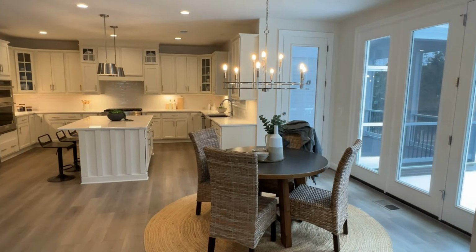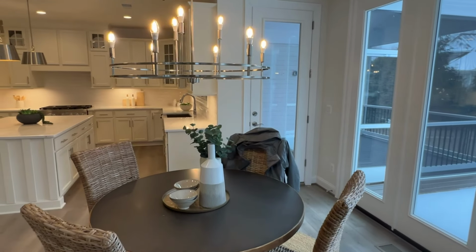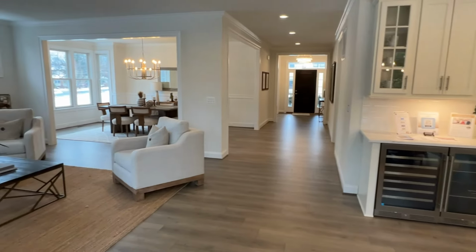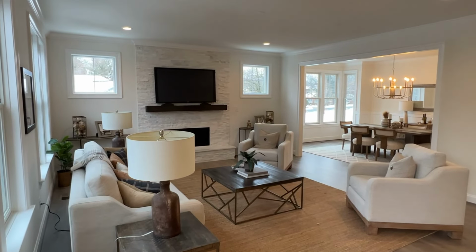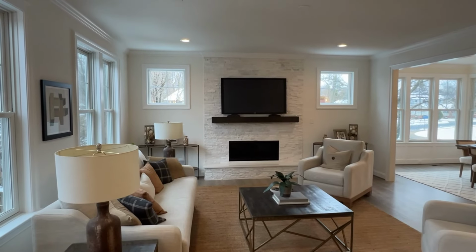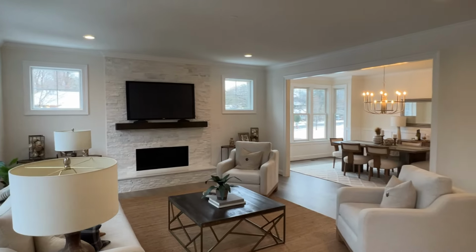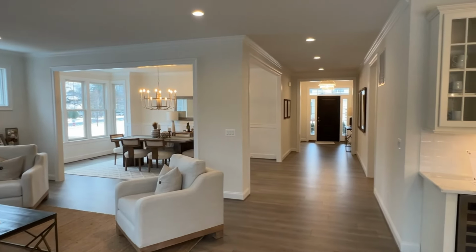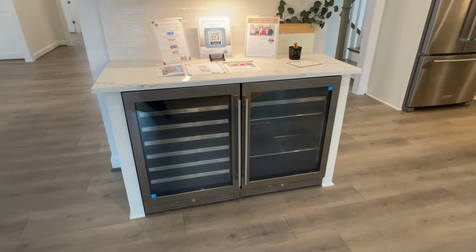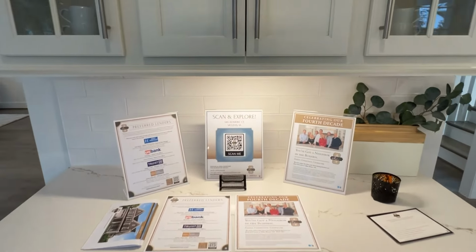And we'll make our way towards the kitchen area. We got this breakfast area right here. And actually, let me just give you a view from this side as well so you can see how it kind of flows together. So plenty of windows, you got tall ceilings in here. And then you can see the main entrance as well. So we got our beverage coolers right here. Nice quartz countertop.